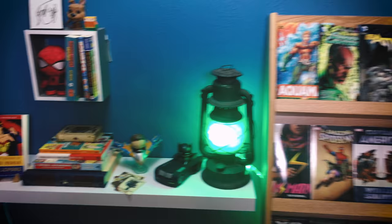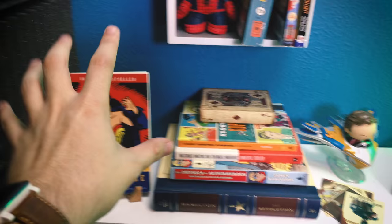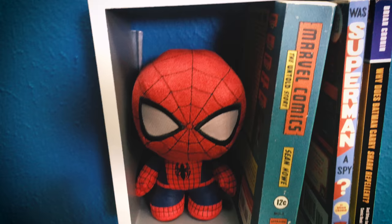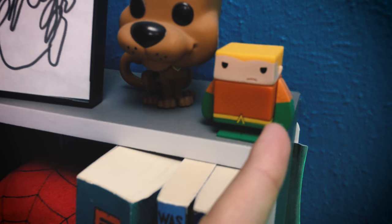So let's go ahead and go from left to right, starting with this is The Secret History of Wonder Woman by Jill Lepore. A lot of stuff you'll notice about the books I choose to put on the set: a lot of it has to do with color combinations and how they pop against this blue wall. So originally, Marvel Comics: The Untold Story was right here, but it's blue, the wall's blue, it didn't pop as much. We have this really cute Spider-Man plushy, big-headed figure guy. Up here, I have a square Aquaman, which I really love. I picked that up at a con.